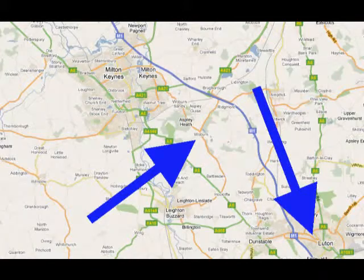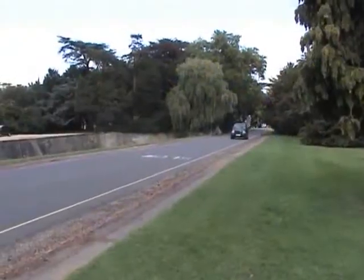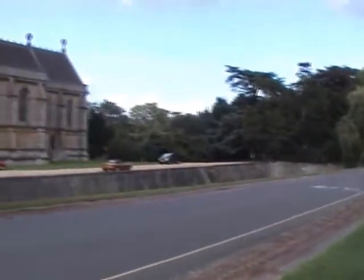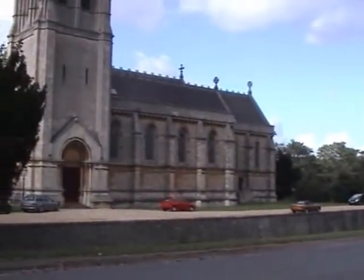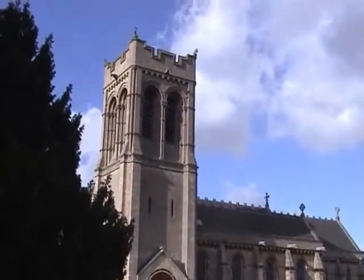Woburn. Just off the M1, between Luton and Milton Keynes. Woburn Abbey and the Safari Park are just down the road. The church was built between 1865 and 1868 for the 8th Duke of Bedford.